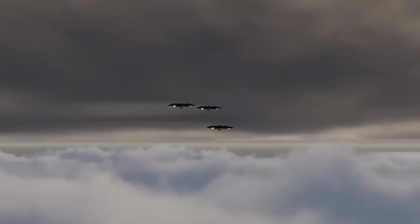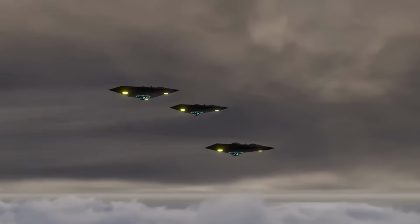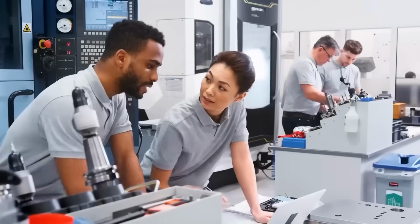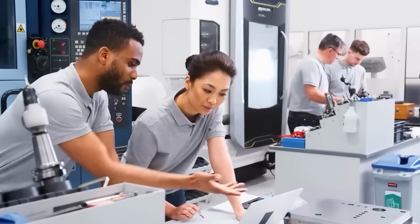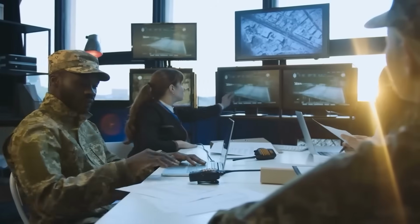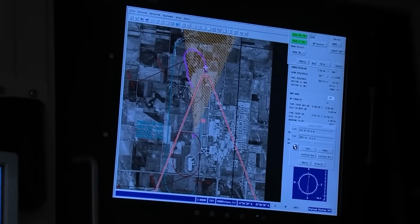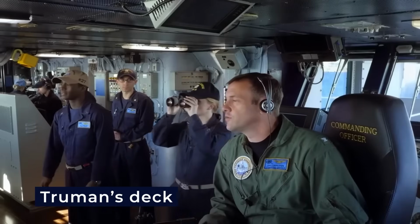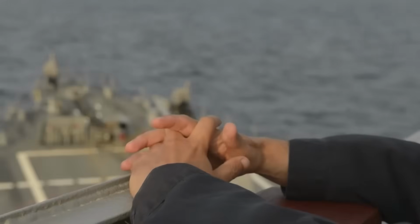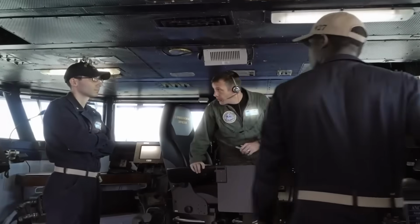All this high-tech wizardry exists in a realm far removed from the standoff in the Red Sea, yet it speaks to the same drive, the pursuit of an edge over any rival. Whether it's intercepting a cheap drone at sea or sliding a spy plane undetected across enemy skies, the goal is constant: maintain the advantage, keep foes off balance, and deter future attacks. Back on the Truman's deck, the officer lowers his binoculars. The waves are calm again, but everyone knows that beneath the surface, the next challenge is already taking shape.